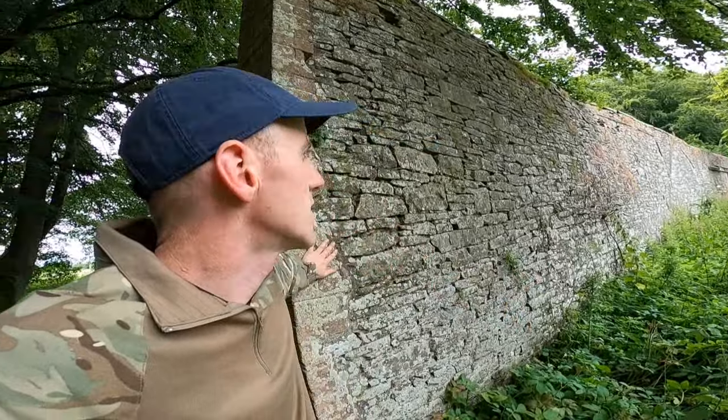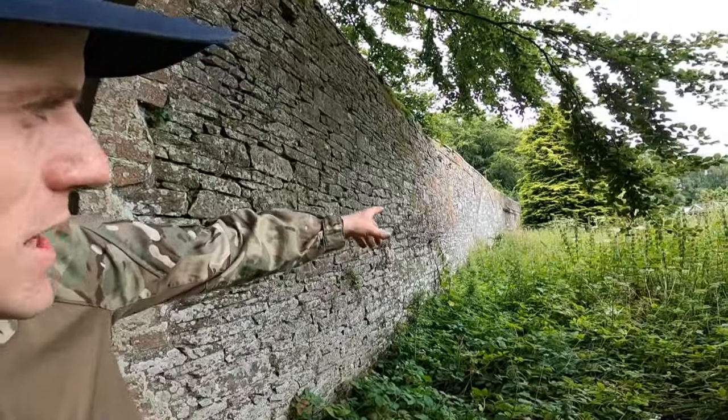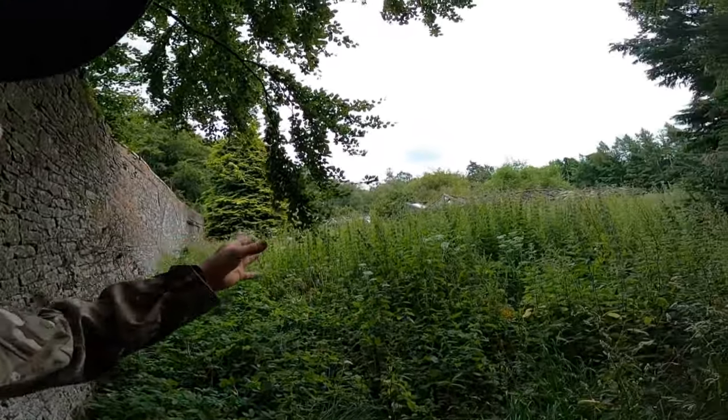Like I was saying earlier in the video, in some of these places the walls were heated, and apparently that is the case here. I can see remains of old greenhouses that must have been built on the side of this wall as well. But it's just so overgrown today, folks. There's no point in trying to force our way through there.